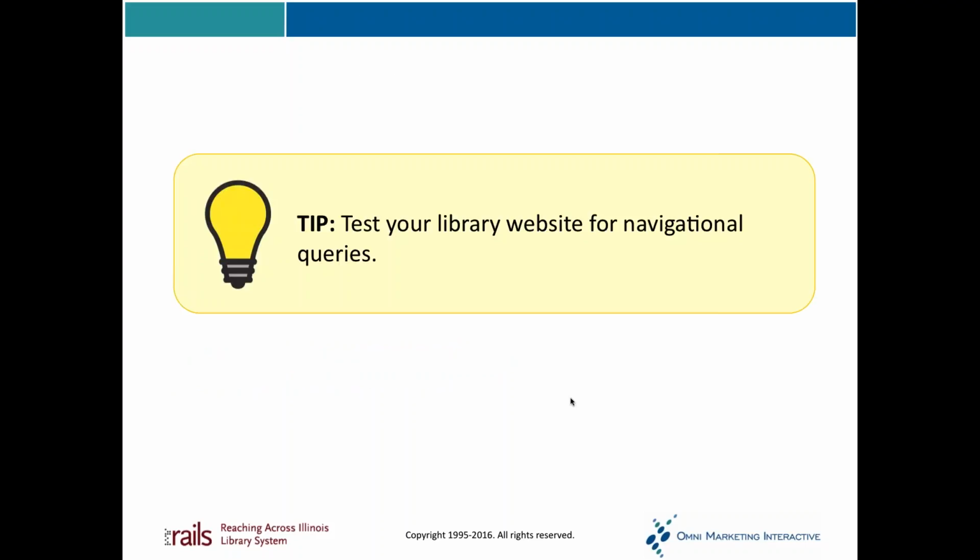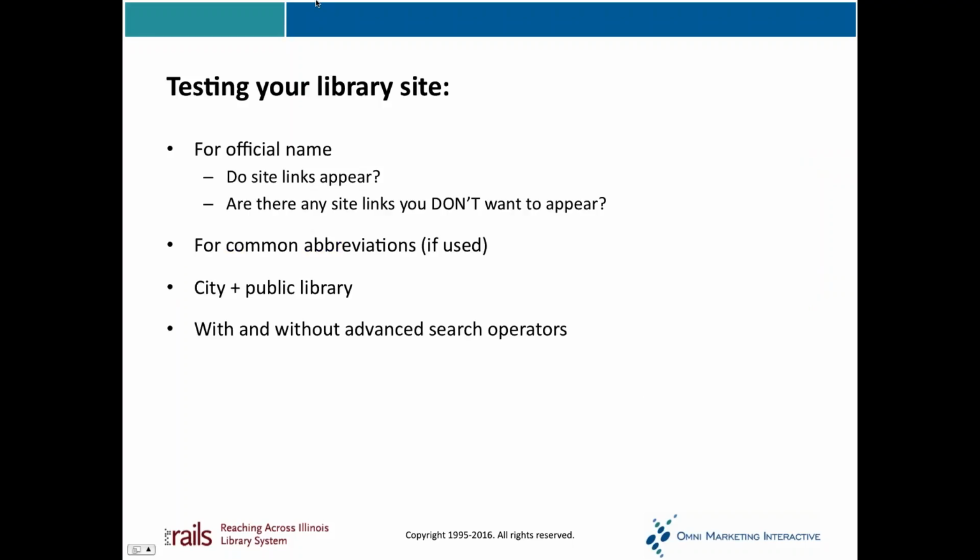Now, the most important search query, I believe, is the query where somebody wants to go to your website. Not just your home page, but a page within your website. So one of the first things I do to test out if my site is search engine friendly is to look for navigational queries and how well your site appears.